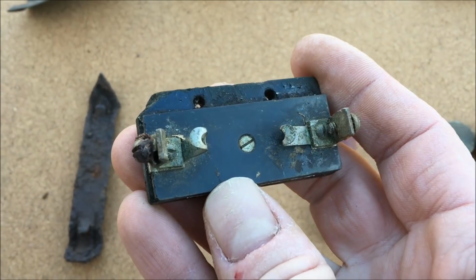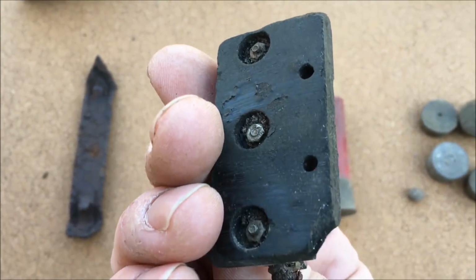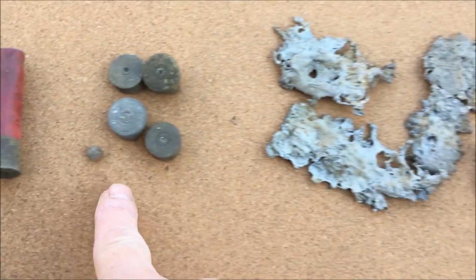This piece, some sort of an electrical something or other. I don't know. Anybody knows what that is? Don't know. Shotgun shell, some head stamps, a little piece of shot.